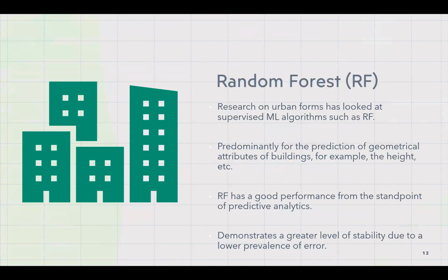So the machine learning algorithm that I'm looking at, and from an extensive literature review on this subject, is random forest. Random forest has been applied in a lot of urban level studies where it has been used in the prediction of geometrical characteristics, specifically the height of buildings. It has a very good performance just because of the way it works, and especially in terms of prediction analytics. It demonstrates a good level of stability because of low prevalence of error.